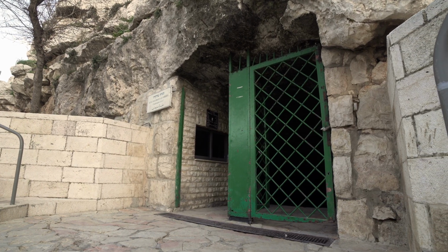So we're gonna go underground. Now I can't wait to get going. It's a little chilly out here in Jerusalem. We're gonna take off these jackets first, then we're gonna go inside. Danny, let's go. Let's go.